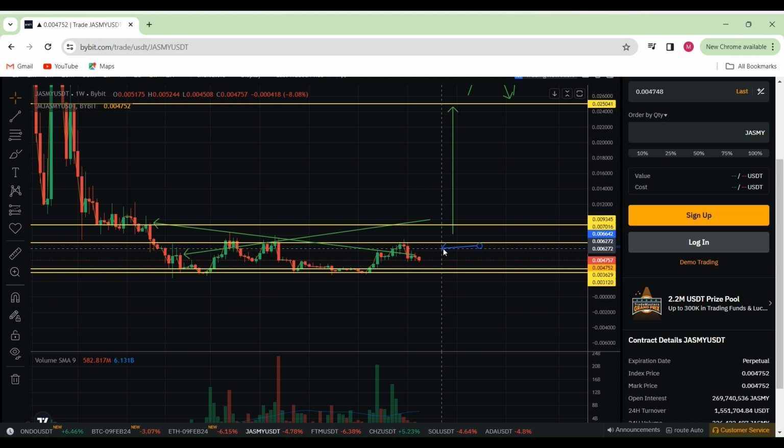Right, so as we can see, we are currently still making a move to the downside, and hopefully we should be able to clear all this invalidation to get in between the two yellow lines over here, which is our support, and once we do so we should be expecting a nice movement back to the upside.